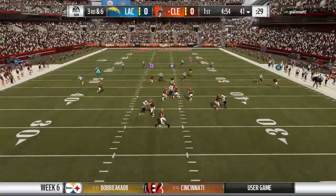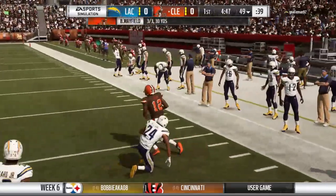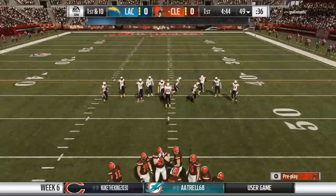On third down, Mayfield. That's complete. It's Gordon. And he will have the first down as he's brought down up near midfield. And they just keep marching right along. First down on a pickup of 8 there.